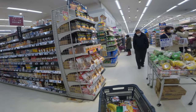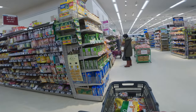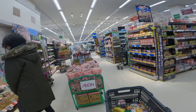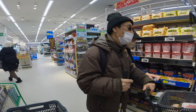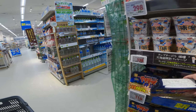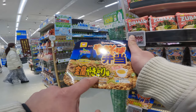I have got a better understanding of what some of these products are, as opposed to when I first would stroll around the supermarket. I wouldn't have had a clue. It's just Japanese kanji everywhere. So this is actually new. I think, you know what, I'm gonna try this. Yakisoba bento. It's a new flavor, yakitori flavor.